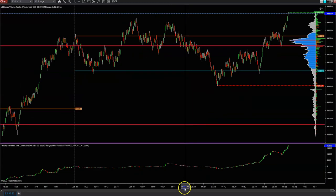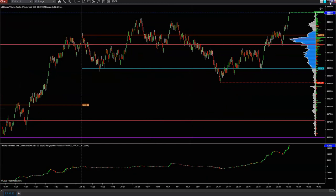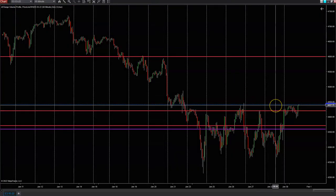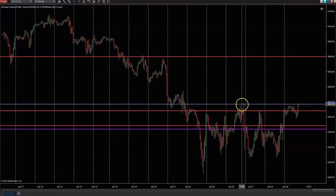Okay, so we're breaking today's high. We broke through today's high. You can see it here on the 12 range chart. And yes, the ES has broken the highs for the day. We need to break this area here though, okay? It looks like it's trying to break that area now to the upside. So let's see what happens here.